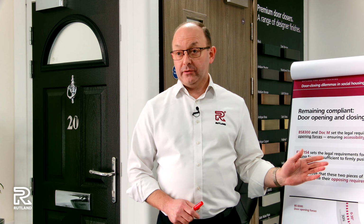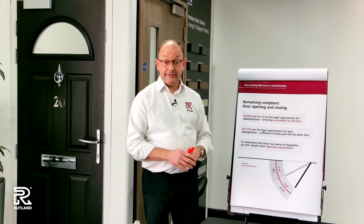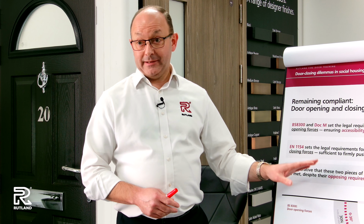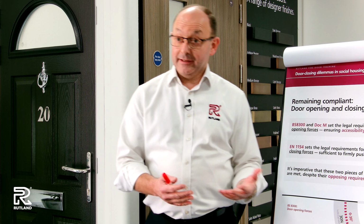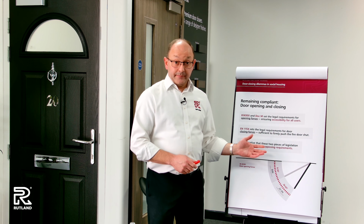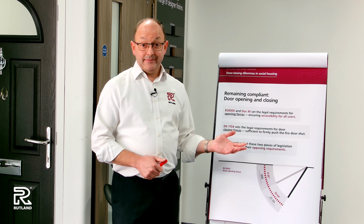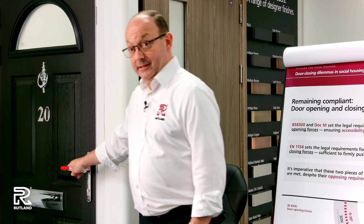Increasing the power of a door closer can impact how easy or difficult the door is to open again. This is why it's so important to specify high efficiency door closers, and I'll just explain why. When door closers are tested to BS 8300, the closing force is divided by the force required to open the door, and this identifies the door closer efficiency. Some Rutland door closers have an efficiency in excess of 80%, and this means that even with the power to close against air pressures, the door is still easy enough to open.